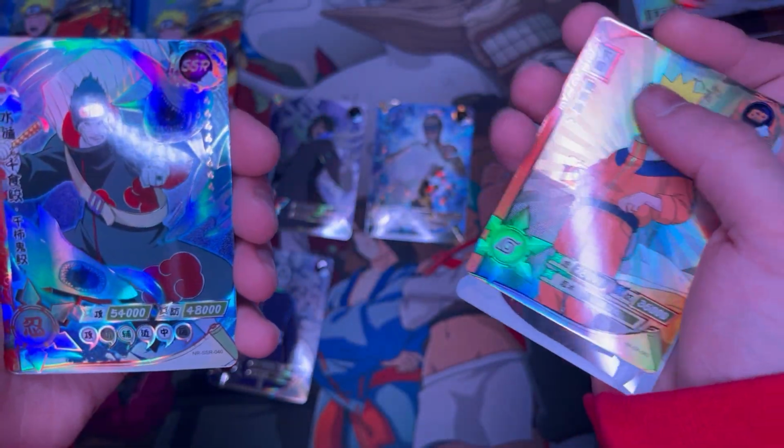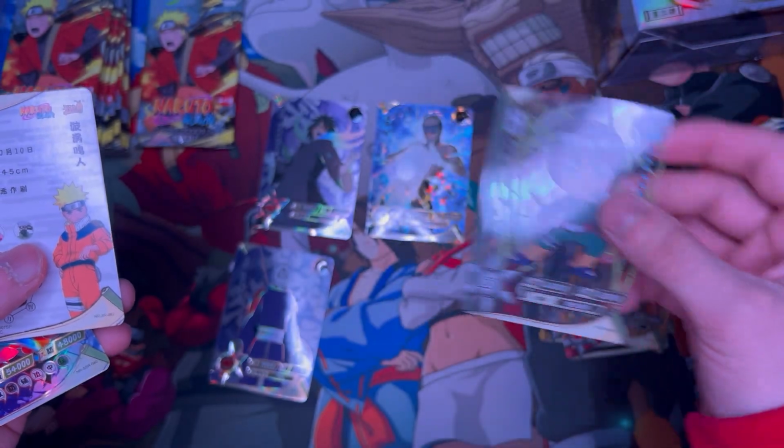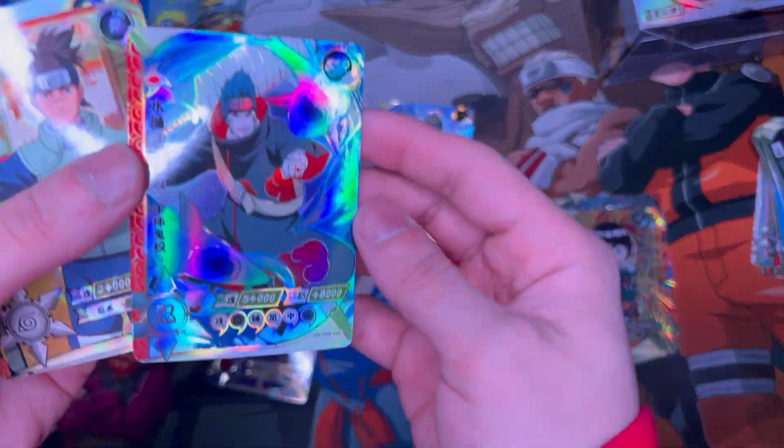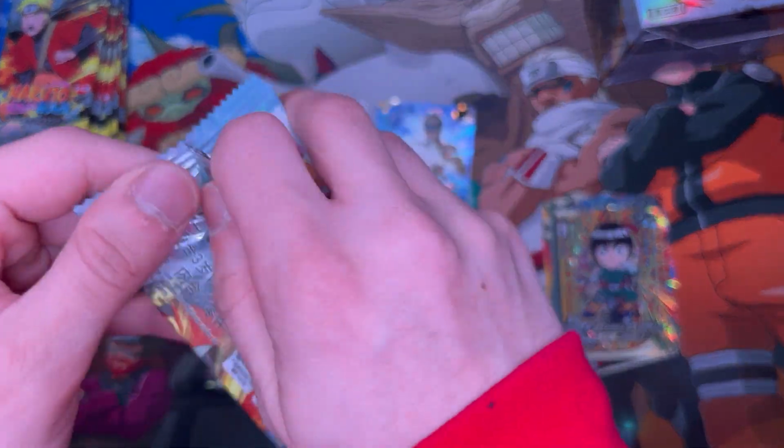Ooh, a nice SSR Kizame there with the Rock Lee TR. Beautiful cards. Love to see it. Nothing big yet. We're still trying to get this going as we move forward. Fast forward a little bit here.